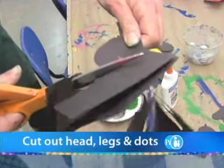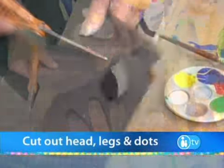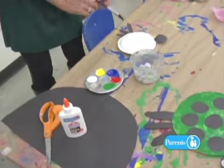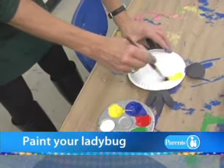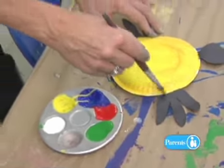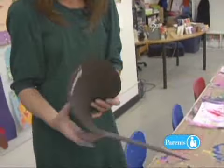So what we need to do is cut out the head and the legs and the dots, which we glue on later. So first, we're going to pick a color for our ladybug, and I think I'll make it yellow. So what I usually do is have dots cut out already for the children to glue on.